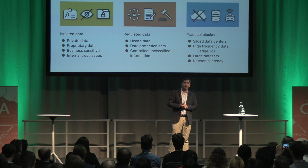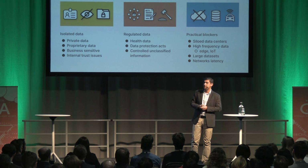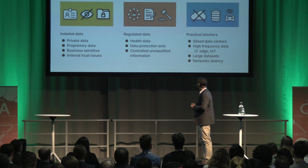for example, hospitals and banks, where there are more regulations involved, GDPR requirements, you are not really allowed to pull the data to a single location. And the third case is when it is actually not possible because of the size of the data to pull everything to a single place.